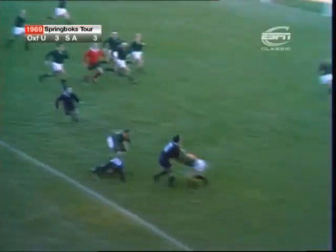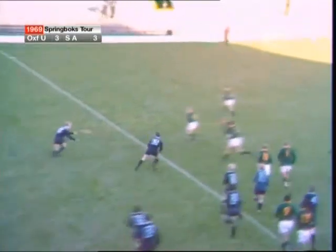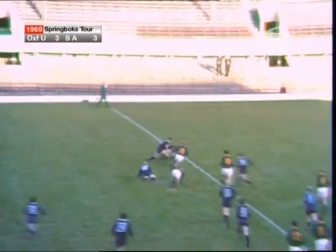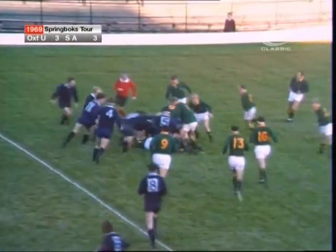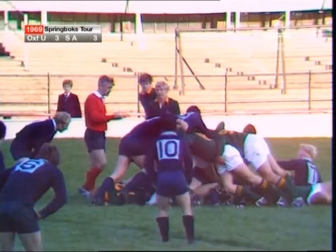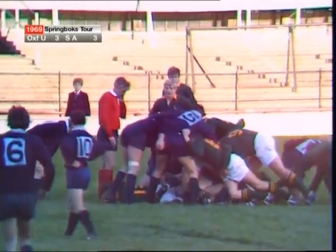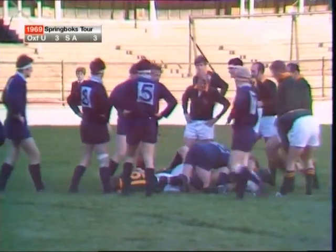Outside him is Heel. Still on the attack. Heel out this time to Boyle. Boyle to Chris Laidlaw. On the far side is Jeremy Cook. Oxford trying everything now. Very fine play by the Oxford side.